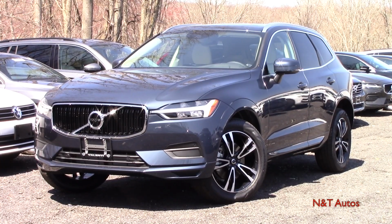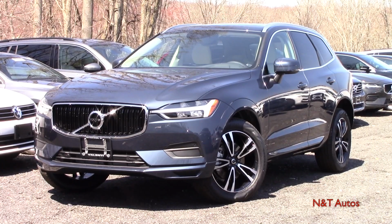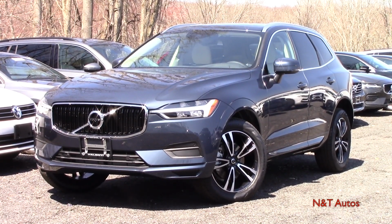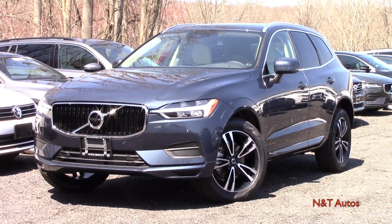The Volvo XC60, Volvo's entry into the very competitive luxury midsize crossover segment. It's now in its second generation, 2 years into its second generation. So let's see what this Volvo has to offer.